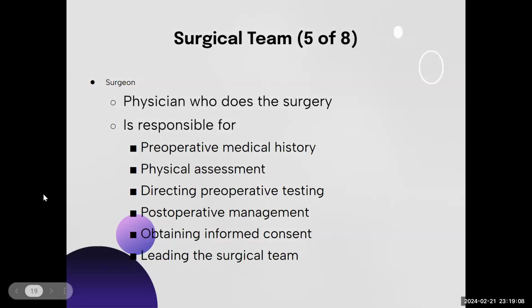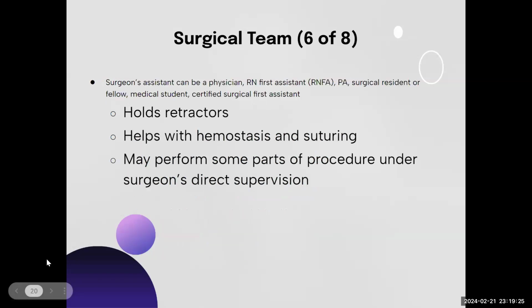And you have the surgeon, the physician who does the surgery. They're getting the histories, doing the assessments, which the pre-op nurse is doing as well. But they're going to give us all our orders and post-op management, and it's their job to get the informed consent. They're the leader. They're the one leading the surgical team and the surgery. There can also be a surgeon's assistant, an RN first assistant or a PA, and they hold retractors. They help with suturing, and then they might also perform some of the procedure under the direct supervision of the surgeon. And you'll see that in C-sections for sure.